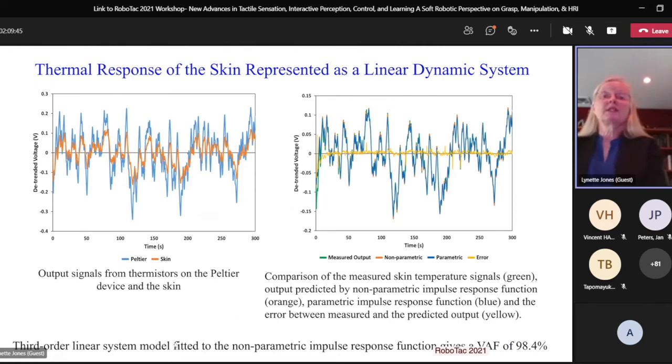When we look at the output signals from the thermistors on the Peltier device and the skin, we see, consistent with what I've been saying, that the response of the skin is significantly lower than the Peltier's projected increases and decreases in temperature. And in comparing the measured output to the non-parametric and parametric models that were fitted, we found that a third-order linear system model fitted well to the non-parametric impulse function with a variance accounted for of 98%. And so that gave us a basis for being able to make some predictions going forward for other signals that we were interested in using, in which we could try and accommodate these time-varying changes related to the device display and the response of the skin.